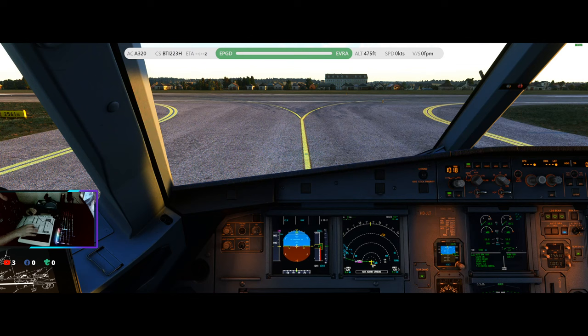Yeah, let's do before takeoff checklist. Flight control check, flight instruments check, briefing confirmed, flaps settings, config 1 plus F, eco memo, takeoff in blue.